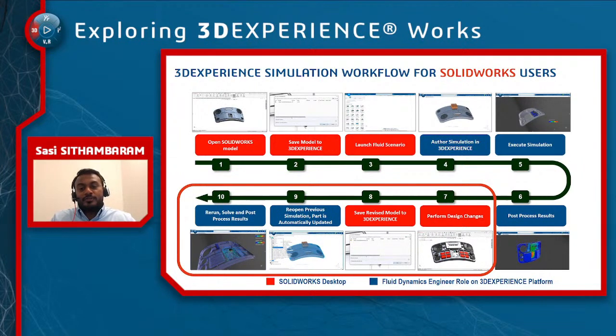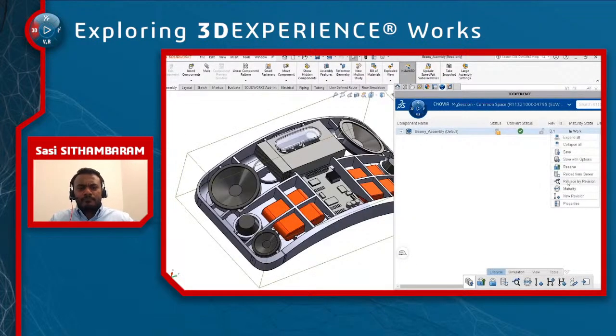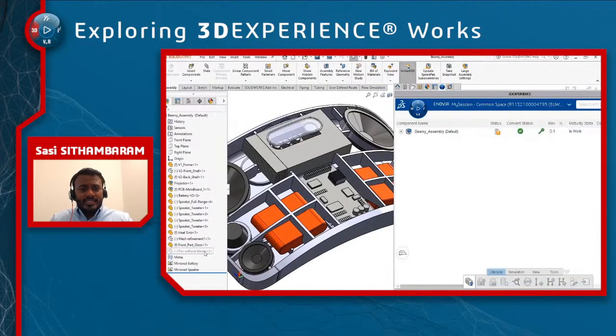So let's actually take a look at doing that for this model. Here, we're going to make that design change.